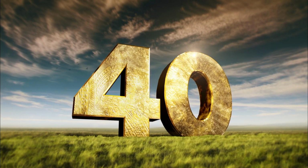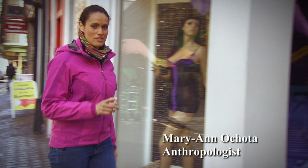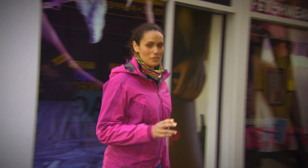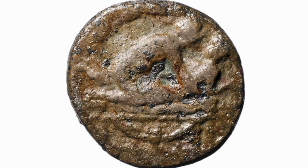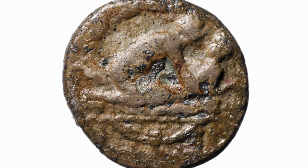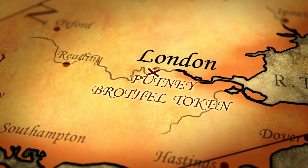Now, you could argue that the foundations of modern society were laid when the Romans came to Britain. Streets, sanitation, laws, and a slightly obsessive interest in sex. There's always been a seedy side to London, but it's thought that it was the Romans who first introduced erotic imagery and art to our shores. This ancient token shows a slightly unusual Roman numeral for 14, and on the other side, there's a rather erotic image. Found at the side of the River Thames in Putney by a man who loves a bit of mud.